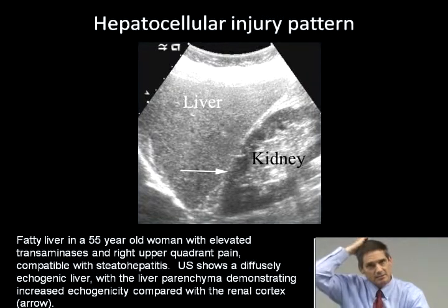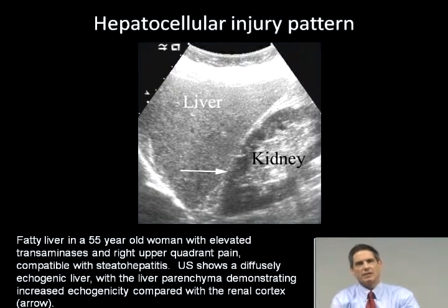Hepatocellular abnormalities typically manifest as disproportionate elevations of aminotransferases compared to alkaline phosphatase. There are multiple disease processes that can cause hepatocellular injury. Many of these demonstrate either no imaging abnormality or a non-specific abnormality. Statistically, abnormal aminotransferases, especially if the elevation is mild, will have either no liver disease found, or hepatitis, alcoholic liver disease, or non-alcoholic steatohepatitis, or NASH.